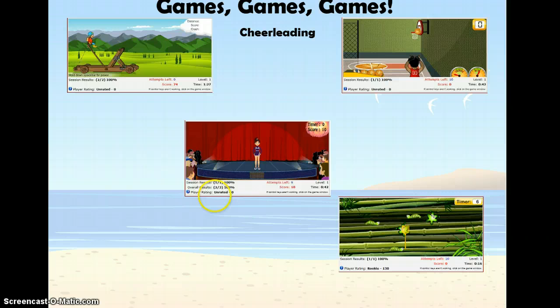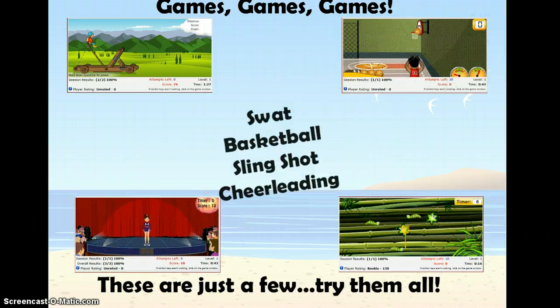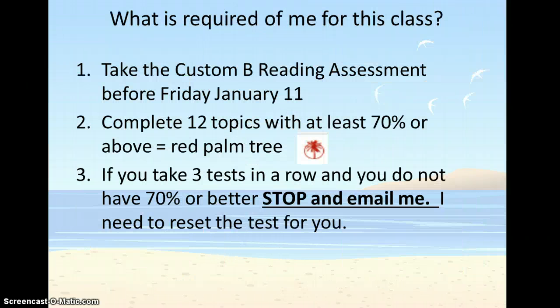Now, as far as specifics for this class, the first task is you need to take that custom B reading assessment. Remember, it's either going to say 9B, 10B, or 11B, okay? From there, you're going to want to complete 12 topics with at least 70% or the red palm tree, okay? 12 topics. Now, this is going to be very, very important, this number 3. I want everybody to pay attention to this number 3.